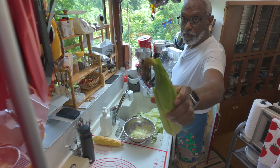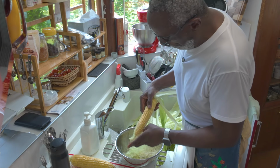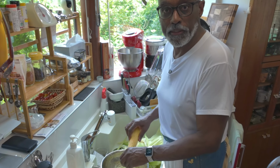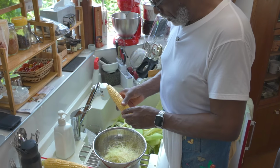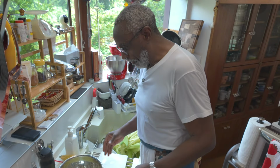I'm cutting off the brown parts on the top there, so that way I just have the golden silk here. Yeah, I'm constantly scouring online to find interesting techniques and recipes. And I saw this recently, thought I'd give it a try. Alrighty, so I've got a nice big bowl of silk here. I'll set this aside for later.